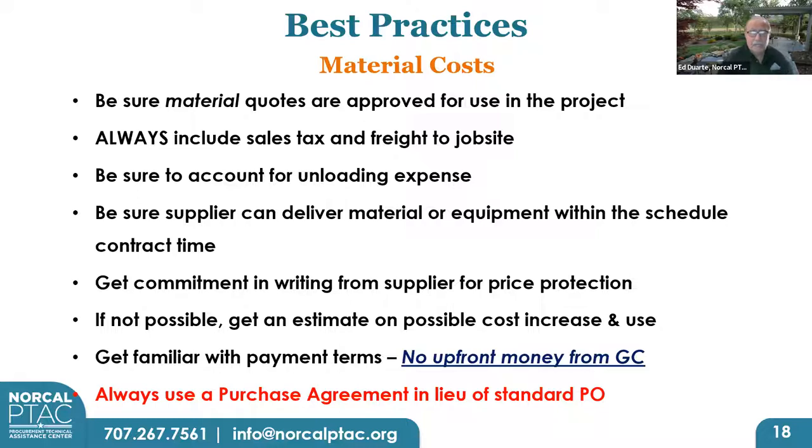It is not going to be a standard short form PO. "Give me one generator model K47 for $12,000." That's not going to cut it, because we have to turn in the submittal to the engineer who has to approve the generator that we are proposing to furnish. And that'll include the submittal documents that have to be submitted and approved, and the performance specifications. Everything regarding that item will be specifically spelled out in the specifications. So we have to hold our suppliers to the same level of accountability that we are held. I think that's the best way to put it.